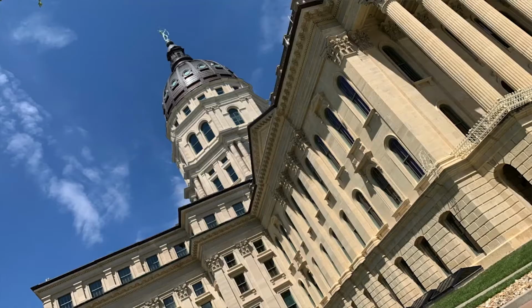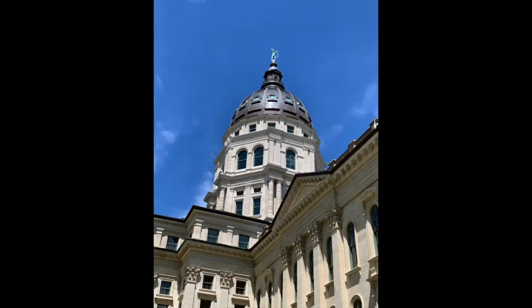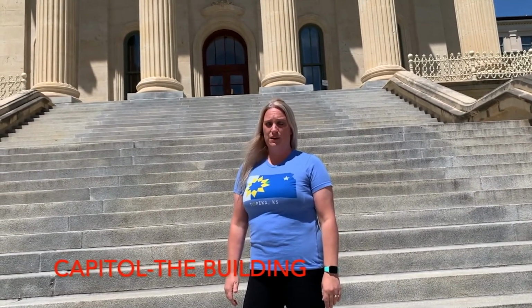Our state capital is where government officials work to make rules, laws, and procedures for our state. All right, so here I am at the Capitol. This was built in 1901. I'm going to show you some pictures of everything inside.